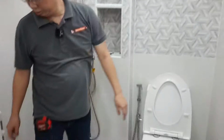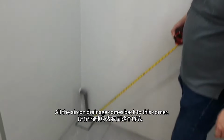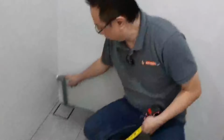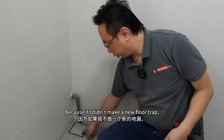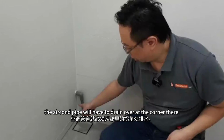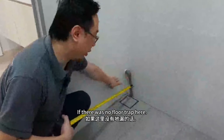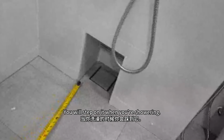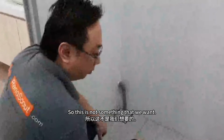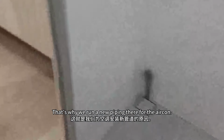What else? Here, another small thing, but to me it's actually quite a big thing. All the aircon drainage comes back to this corner, and I made a new floor trap for the aircon pipe. Why? Because if I didn't make a new floor trap, the aircon pipe would have to drain over at the corner there. They would have to run a piping across and into here. Then you will step on it when you are showering. This is not something that we want. That's why we run a new piping there for the aircon.